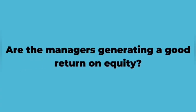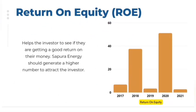equity. Last question, are the managers generating a good return on equity? From the graph, we could see a big difference between each year. The company got a higher ratio in 2018 and 2020. It shows that Sapura Energy Berhad manages to provide a good return on the capital provided by the company shareholders.